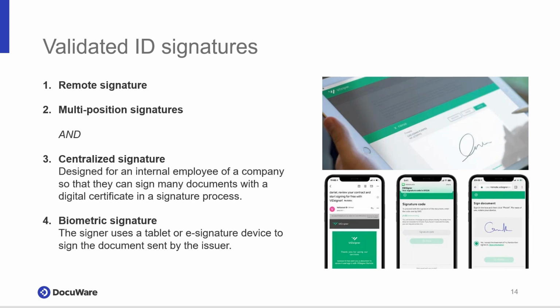Within Validated ID, the same remote signature, one sent to one person, signed and returned, is also the same multi-position signature, which accommodates initials and multiple signatures. It also offers a centralized signature, which is normally an internal employee that's signing many documents within a single process, or the biometric signatures where the signer uses a tablet or some type of signature device in order to sign the document.